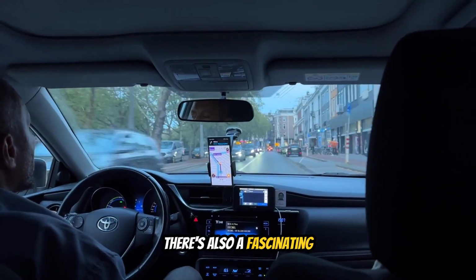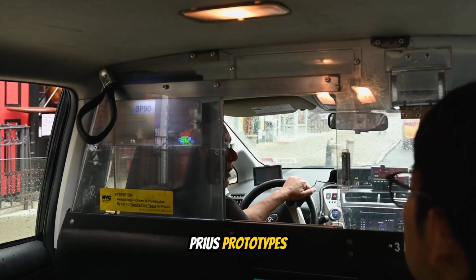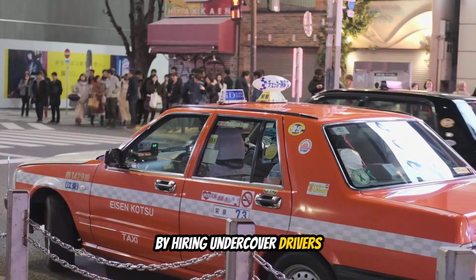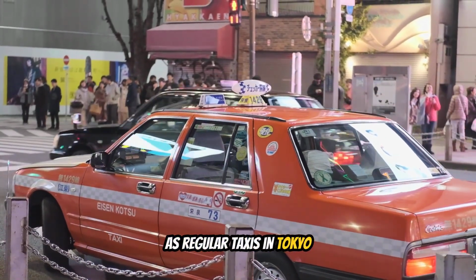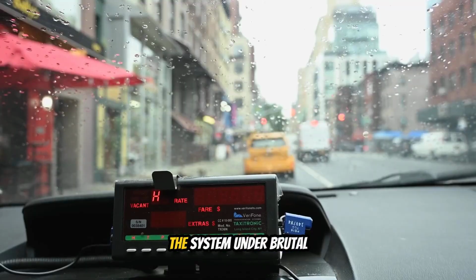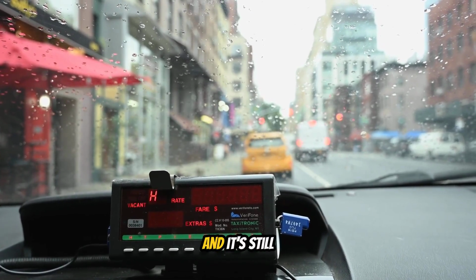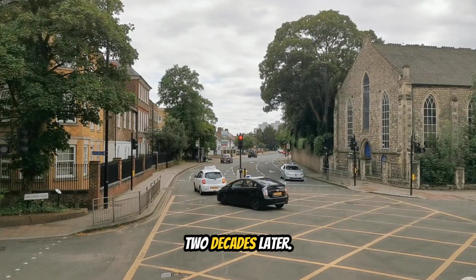There's also a fascinating little-known story about how Toyota engineers secretly tested Prius prototypes by hiring undercover drivers to operate them as regular taxis in Tokyo for months before the car ever reached the public, just to stress test the system under brutal daily conditions. The car passed, and it's still passing today, 2 decades later.